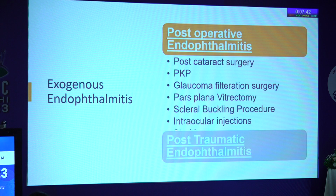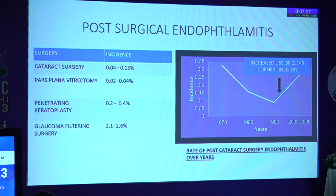So coming to the exogenous, post-cataract surgery is very common. Then PKP, glaucoma filtration surgery, pars plana vitrectomy, and now a newer group of exogenous endophthalmitis, intravitreal injections, is coming up. In cataract surgery the incidence is 0.04 to 0.15%, but these are the most challenging cases. In pars plana vitrectomy, the chances of occurrence are very low. In PKP, it can occur. In glaucoma filtering surgery, it is really devastating.